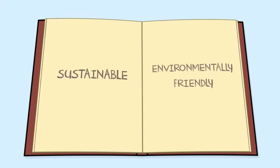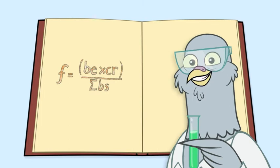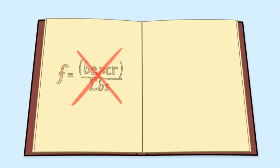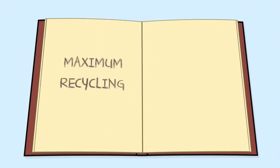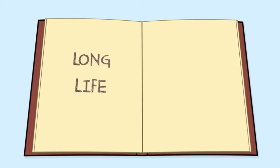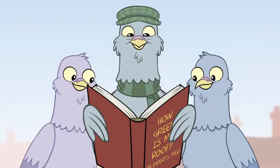And what's more, some of the really modern man-made materials don't even have a rating and can't get on the page. Let's face it, no matter how many times the boffins try to come up with a better alternative, they haven't. And in terms of maximum recycling, minimal waste, sheer long life, and value for money, lead remains pretty much unbeatable, and I should know.